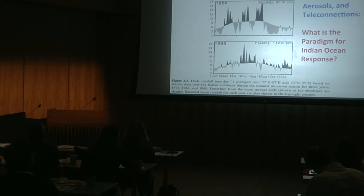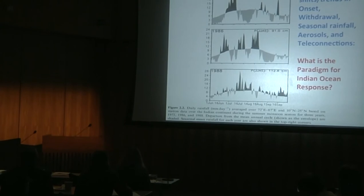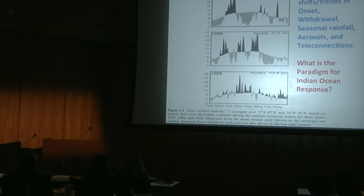This is an El Nino year, and this is a La Nina year. And we always talk about 30 to 60 day or 20 to 60 day, depending on how you filter it. But you have these, so this is the climatological mean, and around that you have these active periods where there is large-scale rainfall over India, and there are break periods where it's drier. And you can see that the distribution changes.